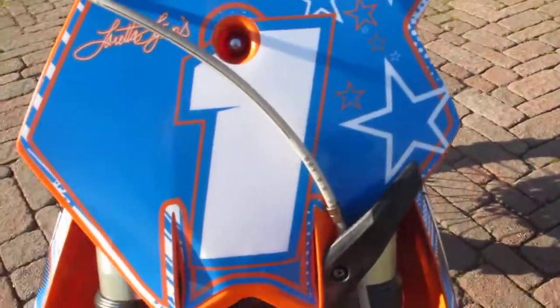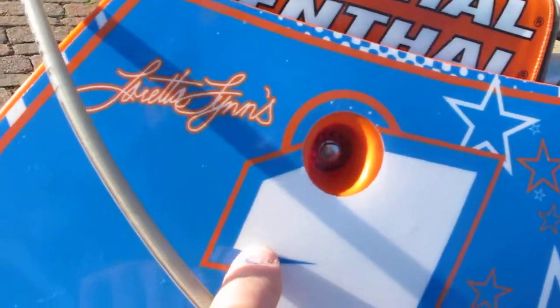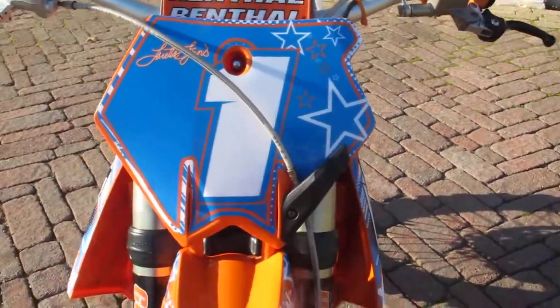There's a lot of really neat pieces on the bike. Like this is a billet aluminum spacer. I hope you can see it's red. Those are by Outlaw Racing. Those are $8 a piece. It's got the Loretta Lynn's logo on there.